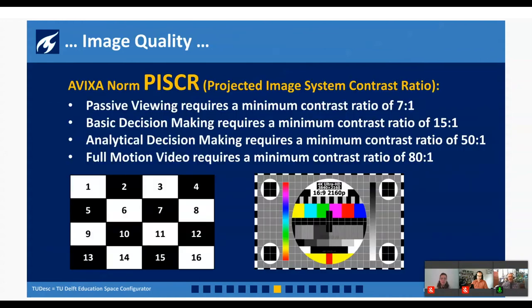Okay, we are talking about acoustics and the climate, of course, and all those things, if they add up, come to what we call the image quality. Can you read what is presented? And there are some nice tools to measure this. What we mostly use is the PISCR standard, the projected image system contrast ratio.